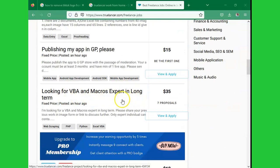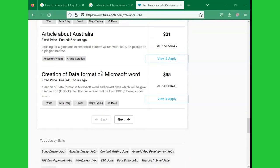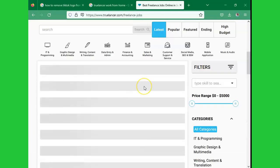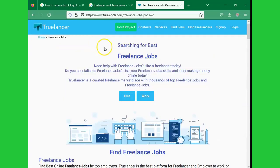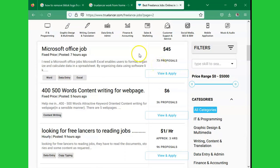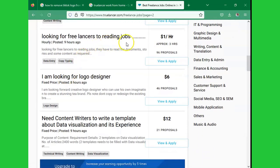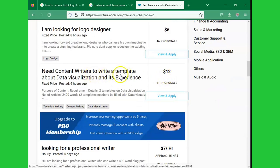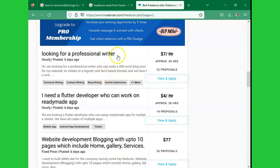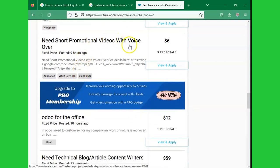Looking for VBA macros expert in long term. So all these jobs are posted here, and there are a lot of them. We can scroll and see a lot of jobs that are posted here. For this one, 400 ones content creating for web page, $6. Looking for freelancers reading jobs, $1 per hour. This other for $6. This for 12 hours, need to content write a template for data visualization. Looking for a professional writer, $7 per hour. There are a lot of jobs. You need a WordPress website, $6. Need short promotional videos with the voice, $6.